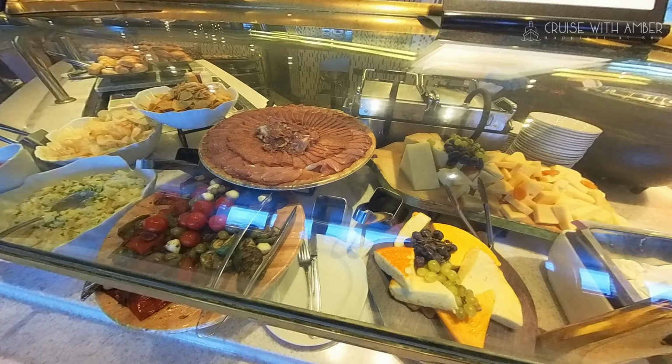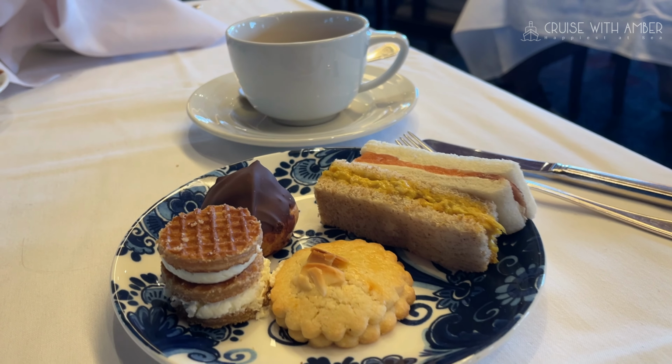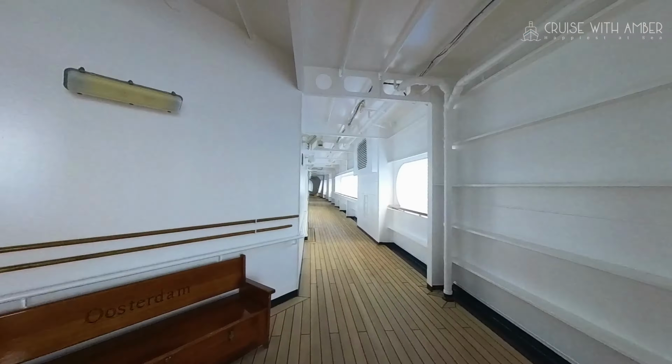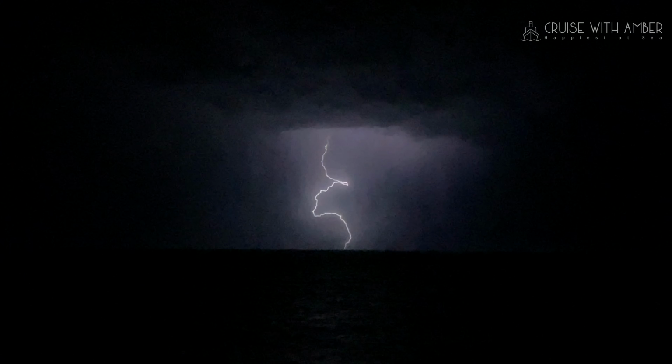I'll show you more of the dining venues on board Oosterdam, what's included and what specialty restaurants are available. We'll tour the Galley, have some Royal Dutch tea, go beer tasting, although not at the same time, and we'll dine in Canaletto and finish the evening with some cocktails, some dueling pianos and a spectacular light show.